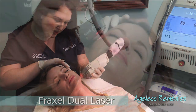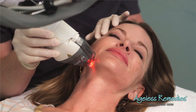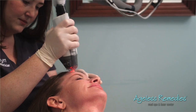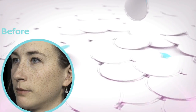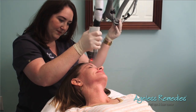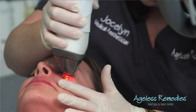Ageless Remedy South Park uses the Fraxel Dual Laser to rejuvenate and heal your skin. The Fraxel Dual Laser stimulates collagen formation and growth factors in the skin, replacing old, damaged skin with fresh, healthy, glowing skin. Because of these effects, the Fraxel Dual Laser is a fantastic, proven solution for help with wrinkles, pores, fine lines, texture, tone, and pigment.